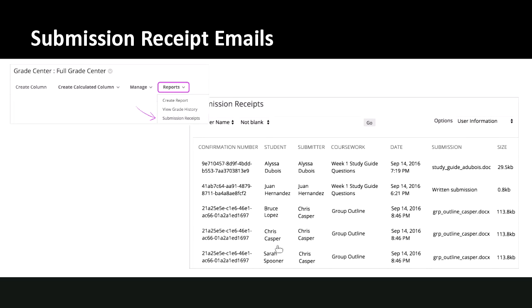You'll also note here this group outline that has three rows was submitted as part of a group assignment. So Chris Casper here was the pseudo student who submitted that group outline on behalf of his group. And you can see the other students, Bruce and Sarah, who are members of his group, also have a submission receipt recorded for that group assignment. With a group assignment, only one student needs to submit it, and it looks as though it's submitted on behalf of all of the members of that group.